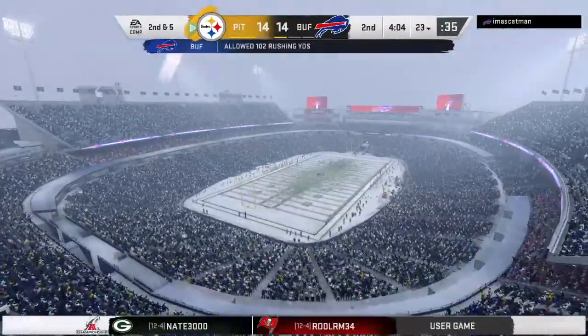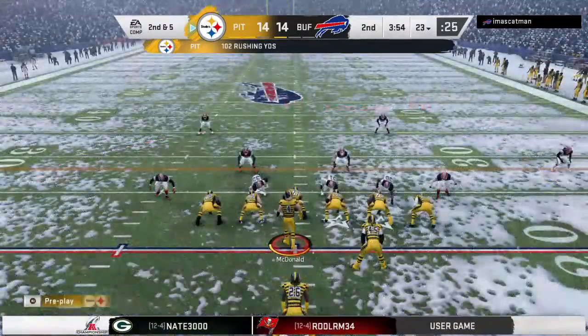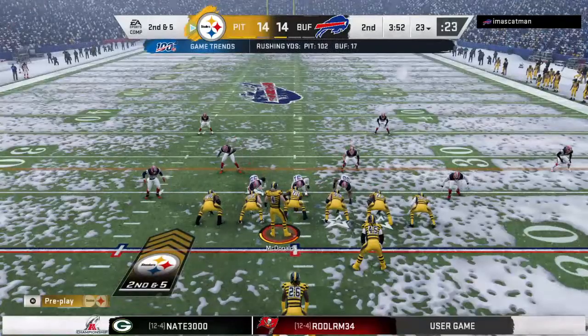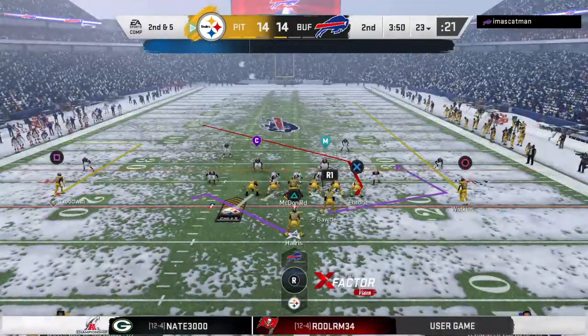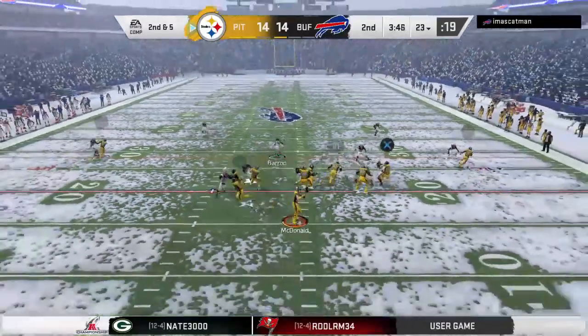A gain of 5 brings up 2nd and 5 at the 20. The first down run got 5. Here's 2nd and 5.